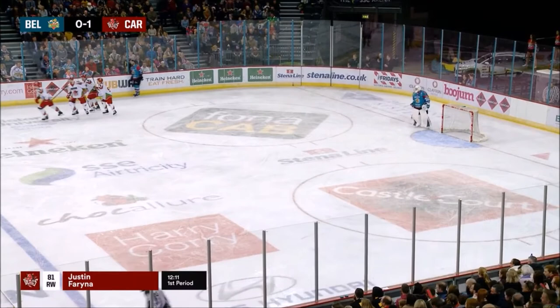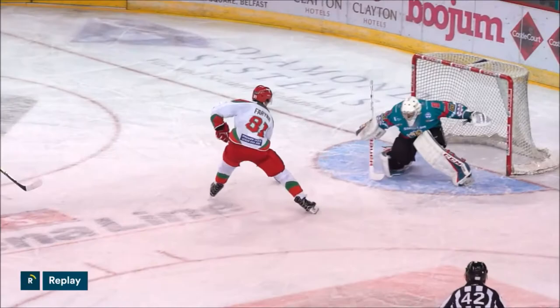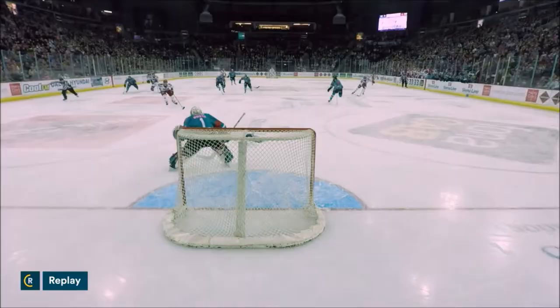It looked like it was going to be picked off by Benedict, slid under a stick, allows the Devils to walk in for a breakaway. You see a bit of a pump fake, drop the shoulders, moves to the back end, finishes up high. Nice goal by Faryna.